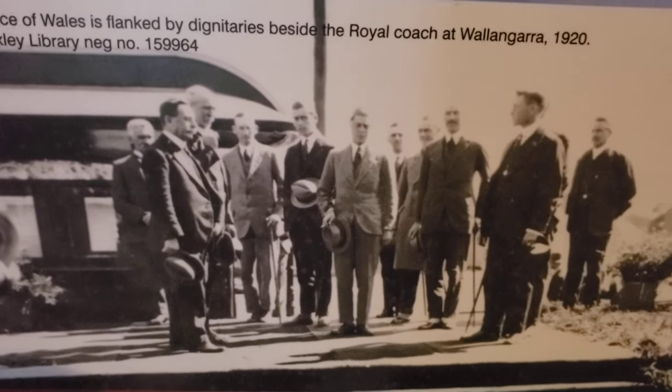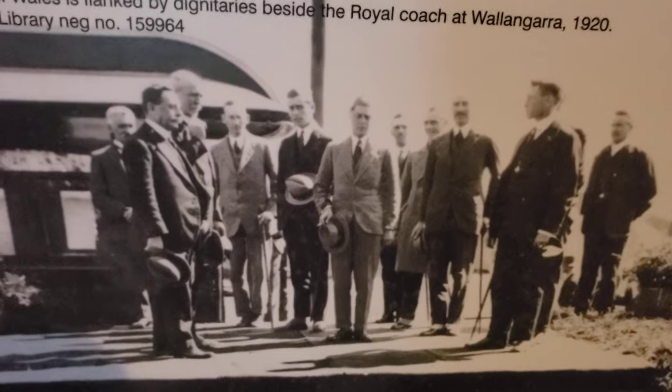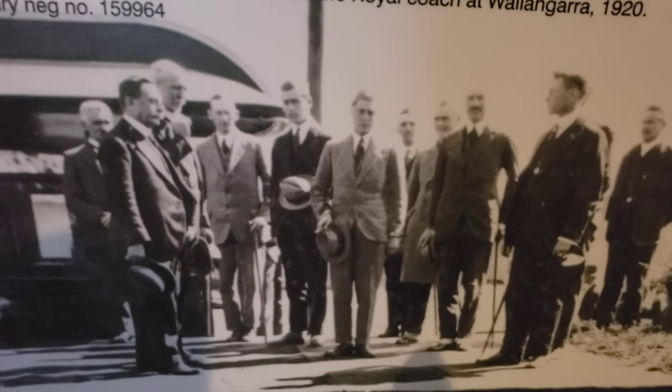Isn't that nice? Royalty comes to Wallangarra. Well, Wallangarra played host to more notable people than most country towns. Look at that. Not sure who that was, but royal visits were yet another activity of life in the town. The Prince of Wales, there you see. The Prince of Wales is flanked by dignitaries beside the royal coach.